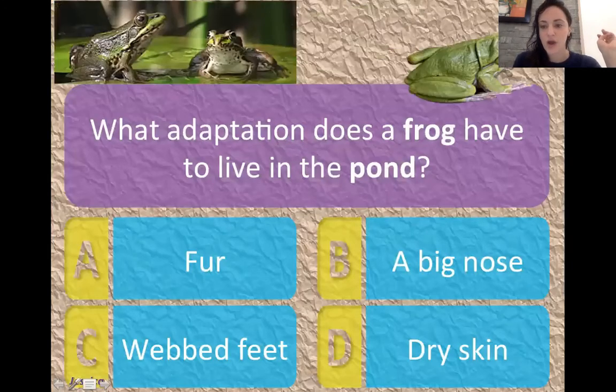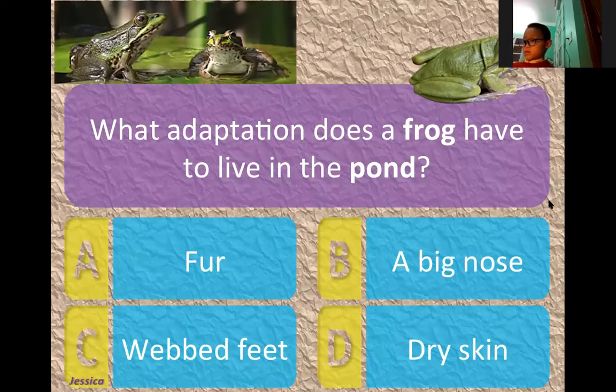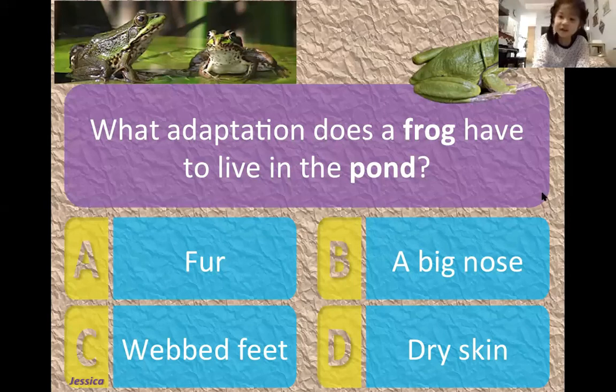What adaptation does a frog have to live in the pond? Milk. Give this one a try, Milk. What adaptation does the frog have to live in the pond? Dry skin. Frogs are reptiles or amphibians, remember? Amphibians have wet skin because they live in the water. What might help them swim, Milk? Which one do you think would help them swim? It's okay if it's not right, just take a guess. Fur, a big nose, or webbed feet? Moon, could you help Milk? What do you think, Moon? Webbed feet. Webbed feet. Good pronunciation.